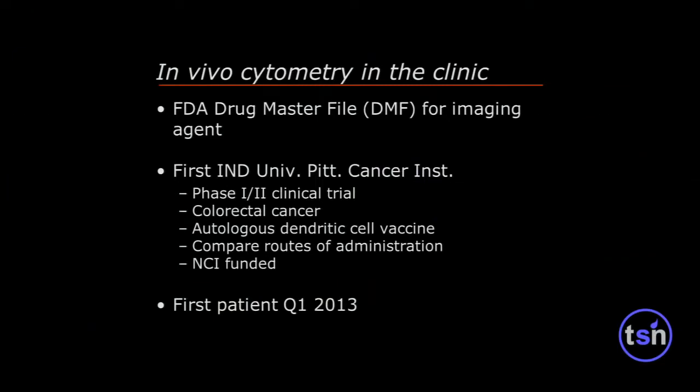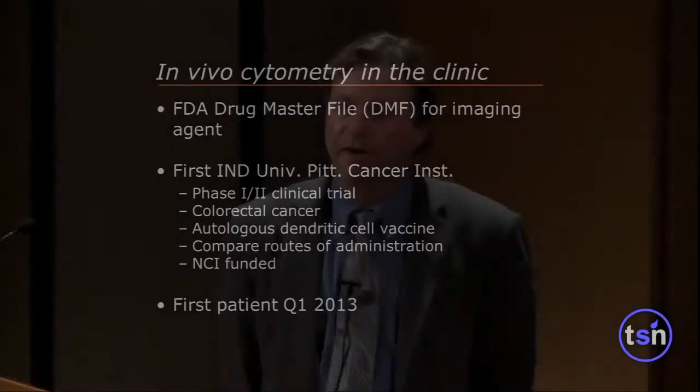Now, as I mentioned, we have an eye on clinical translation, and we've been very aggressive in this area. And so I talked to the FDA about this technology around 2006. I gave an academic seminar, and they made a very interesting, very innovative suggestion, that we consider this agent as an excipient to the therapy. The therapy is the cells, like a stem cell or a dendritic cell, and you're adding essentially a de minimis amount of material to the body. So why not just treat it like an excipient? And so they said, why not open a drug master file for an imaging agent? So I think it's the first time that's ever been tried.